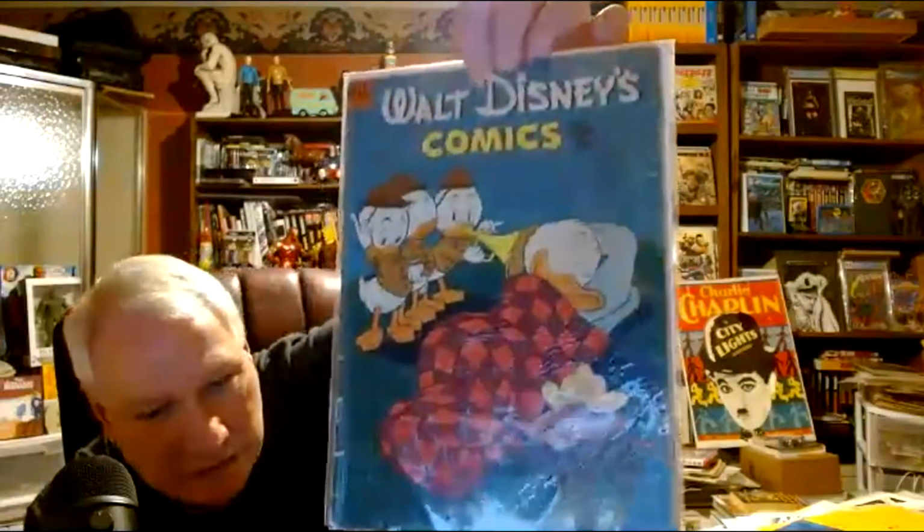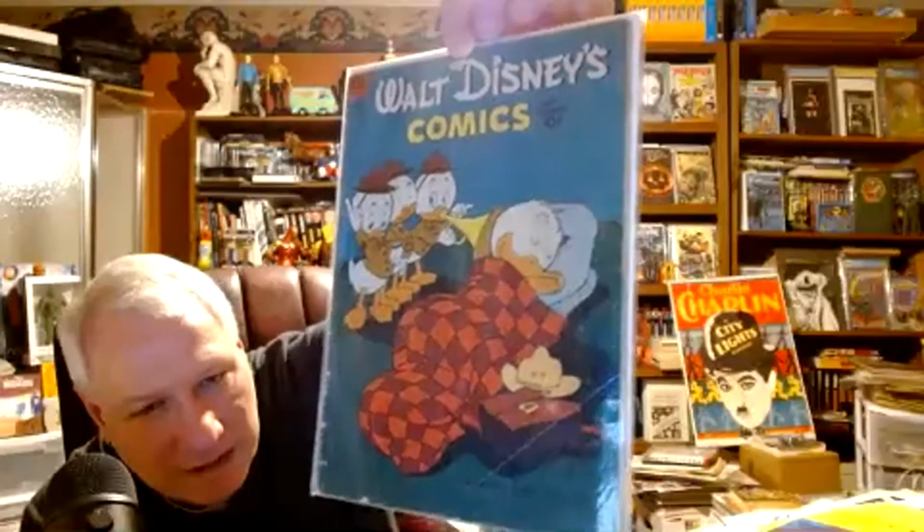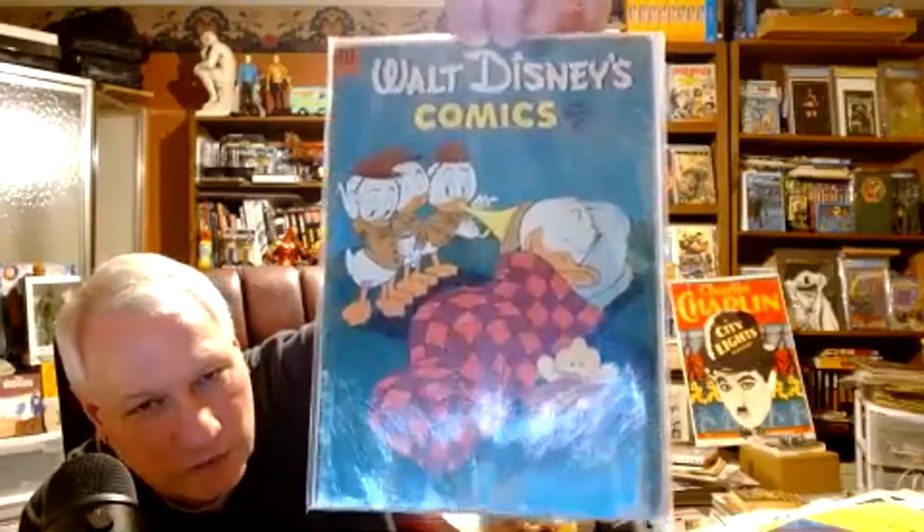This is Walt Disney Comics. Of course, it looks like they're in the Scouts or something. This is number 155 from 1953, and it does have Carl Barks artwork in it. Sleeping bag cover. Horn cover. Musical cover. I don't know. Bondage? Is he tied up on there? No, he's sleeping.